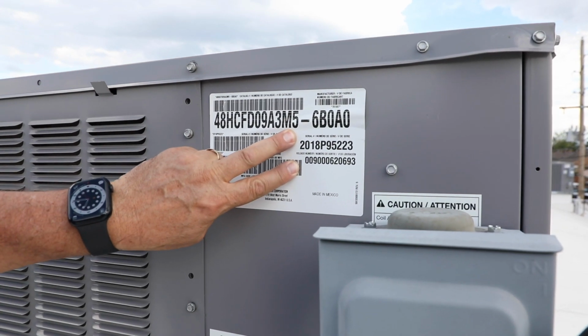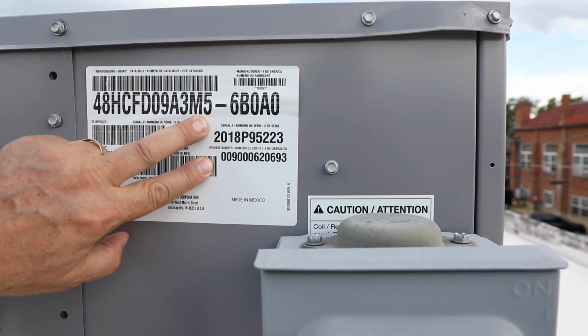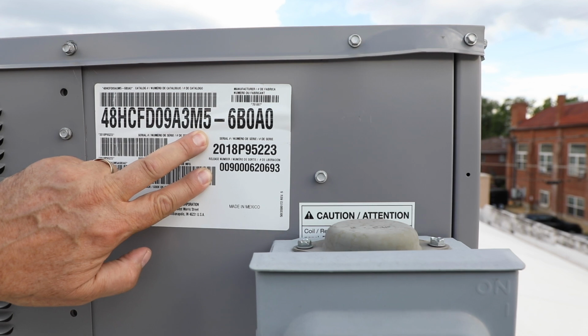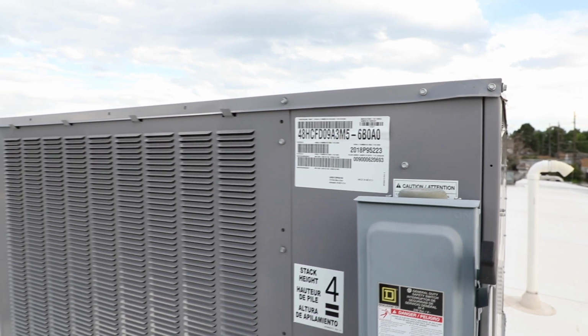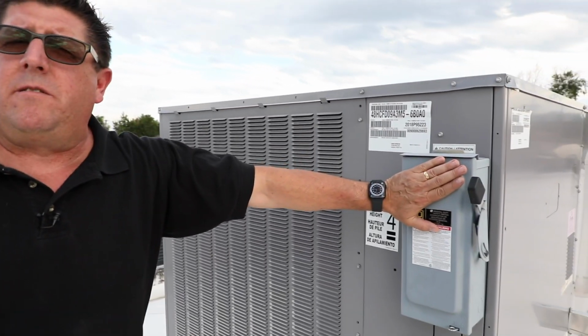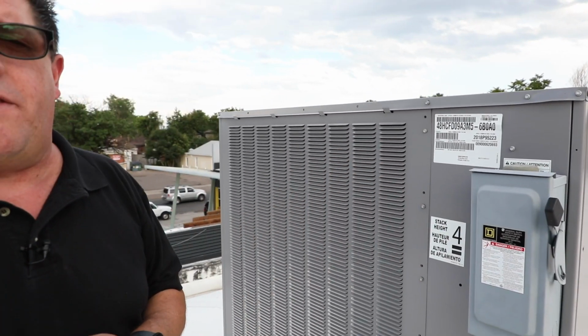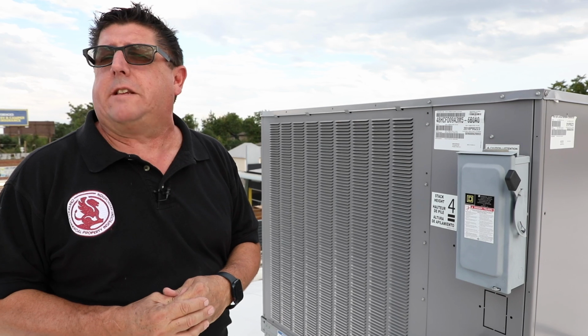It runs in the exact same numerical order that you're familiar with in any other inspection. This is a 2018 model year, and so we'll walk through this. It has to have a service disconnect so that anybody working on the unit has the ability to own the unit when they're working on it. That includes yourself if you're going to take it apart.